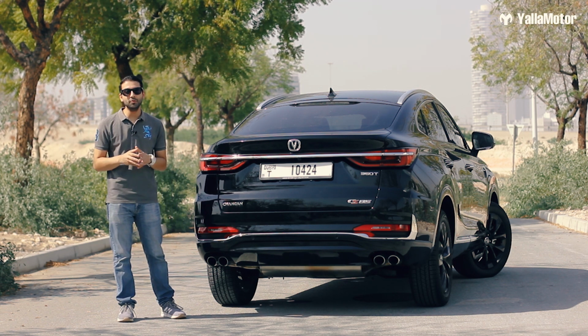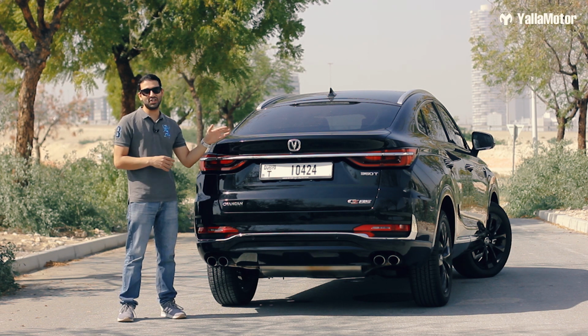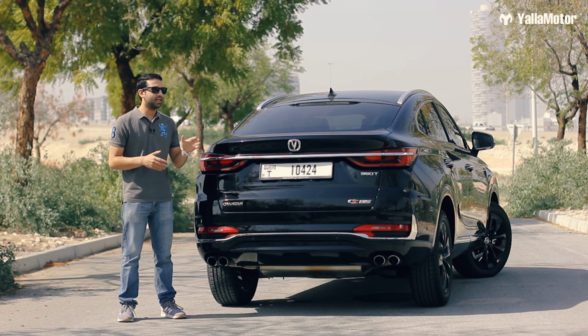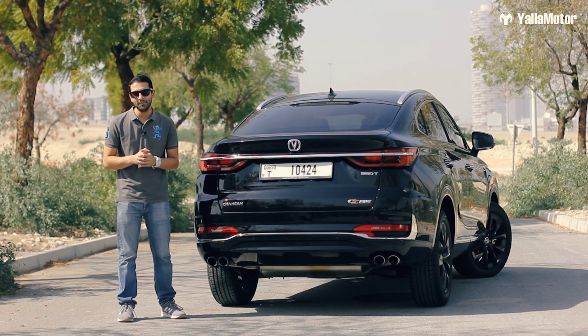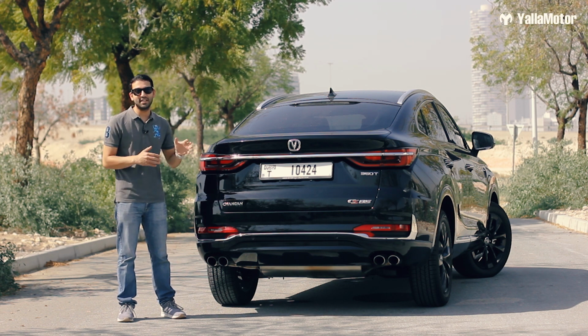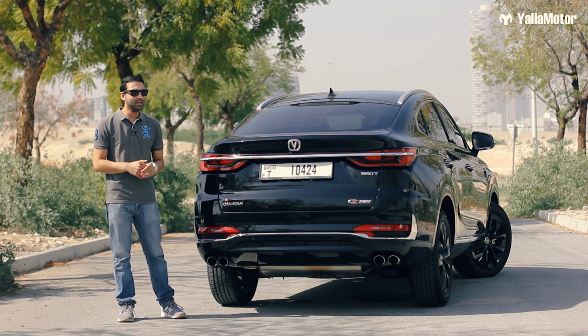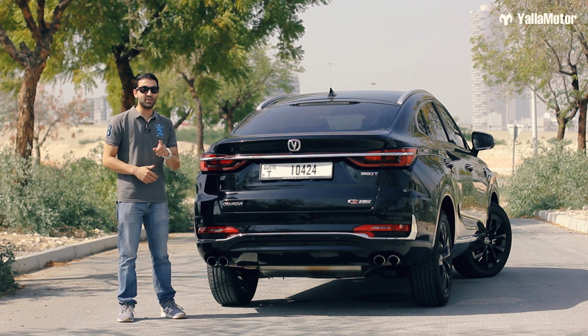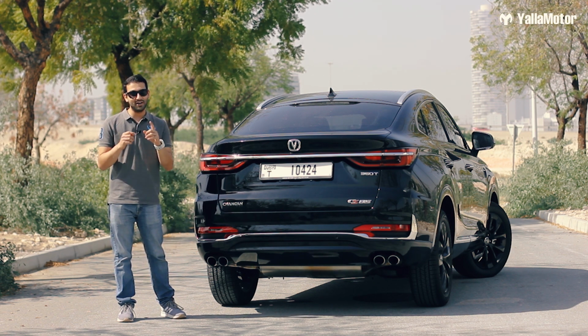And if they continue building cars as great as the Changan CS85, then we will be hearing a lot more of them in the automotive industry as well. At just 131,000 dirhams, the Changan CS85 is a real wake-up call to the Japanese and Korean automakers who seem to be ruling the market, because in a few years, the tables are about to turn.